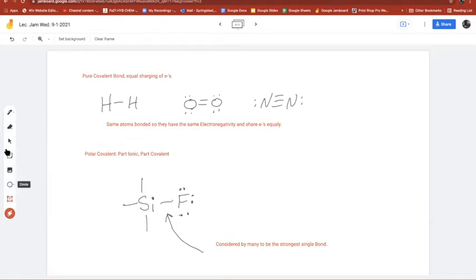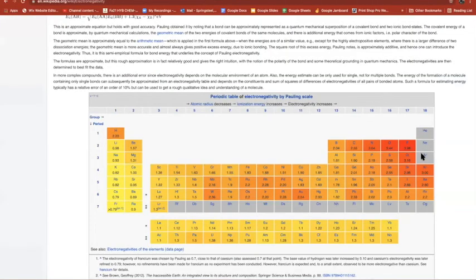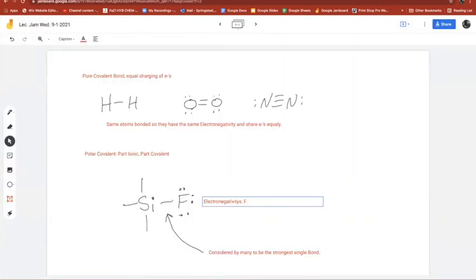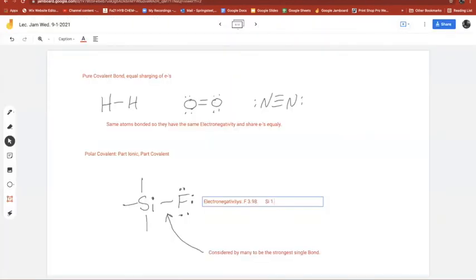So why, let's describe this a little bit. It turns out that the fluorine and the silicon don't have the same electronegativity. They're different atoms, different electronegativities. On this table, they list fluorine as 3.98, and silicon is listed under carbon at 1.9.